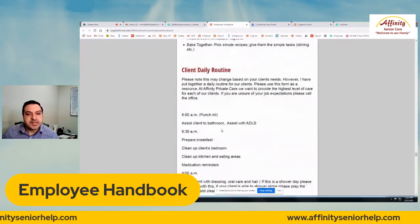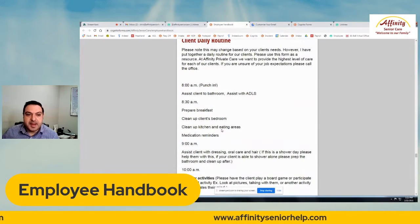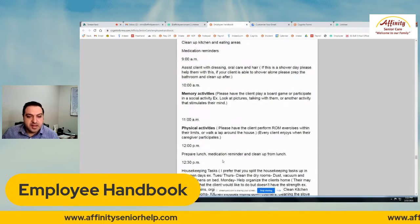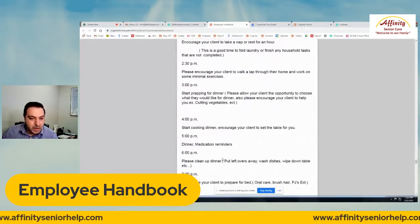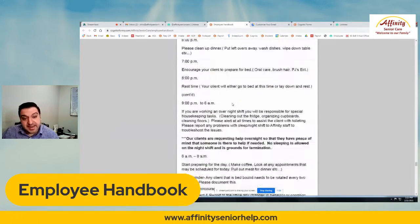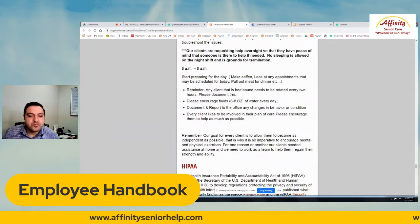The client daily routine. This is an example of if you went to work at 8 o'clock and left at 8 p.m. It's a 12-hour shift. Here's an example of keeping yourself busy. This is a tentative schedule, just to show you how the day can fly by.